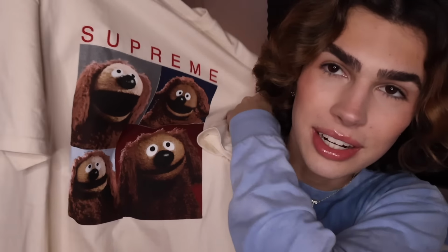I got this Supreme shirt from the Supreme store in Chicago, and it's so cute. I had to get it. So here, it's from the Muppets. So you have Fozzie Bear. This is the original Fozzie Bear from the Muppets, and I had to get it because my dog's name is Fozzie. If you guys have been following me for a minute, you know. Yeah, it's a super cute shirt. It's so adorable, and my dog kind of looks like that, but he's more white. It's super cute.